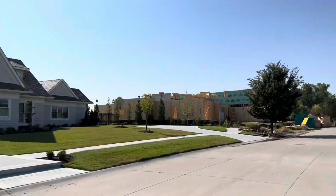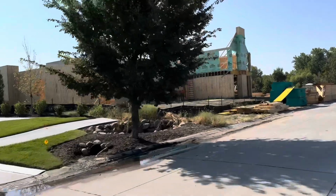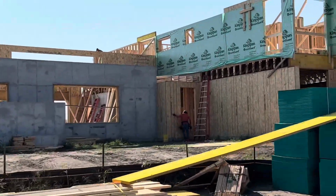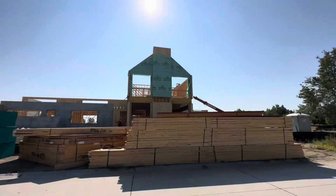And then these guys here have some really big formed walls that they did. A few in the interior and some on the exterior. Haven't seen that too much around here. And then the fireplace in the front. Pretty cool.